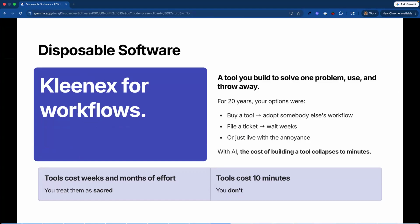But what I want to introduce is this idea of disposable software, or Kleenex, which is when we have a problem, can we change the way we think about solving that problem? When an issue comes up, let's address it a little bit differently.